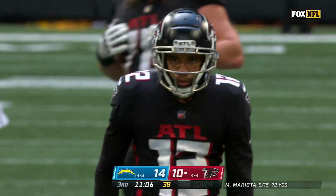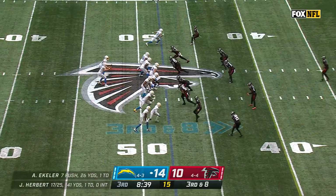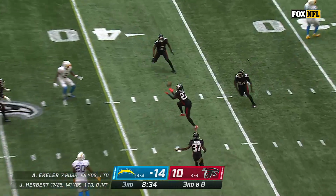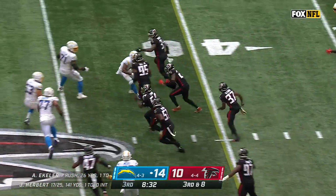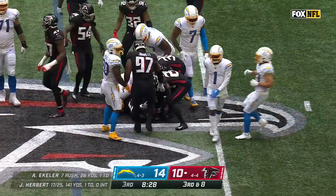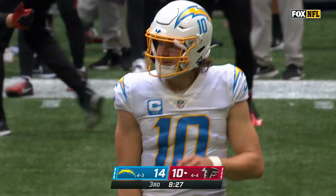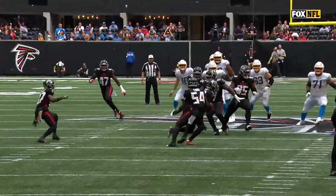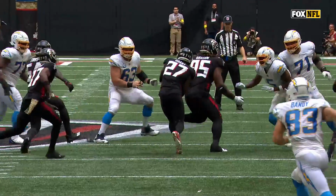Darrell Hodge makes the play to change that series. 3rd down and 8. Herbert over the middle, deflected and picked off. So the Falcons get it right back, intercepted by Richie Grant. Bounced away from Palmer into the hands of Grant, his 2nd pick this season.